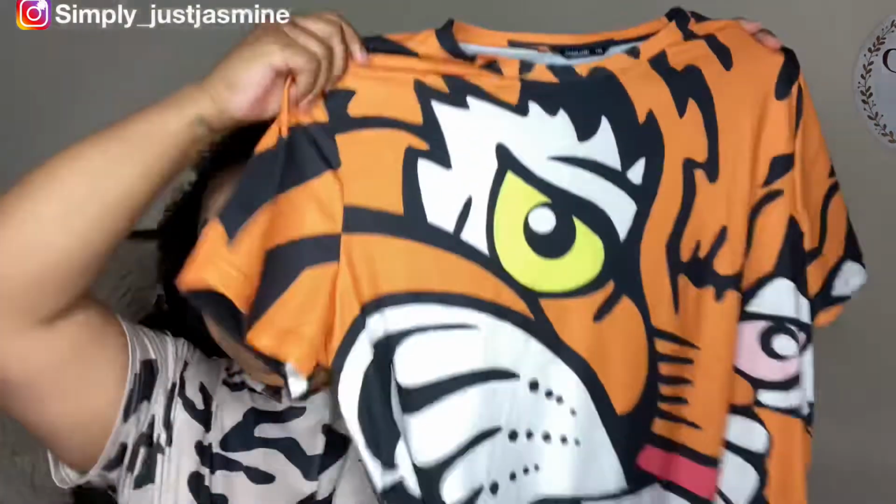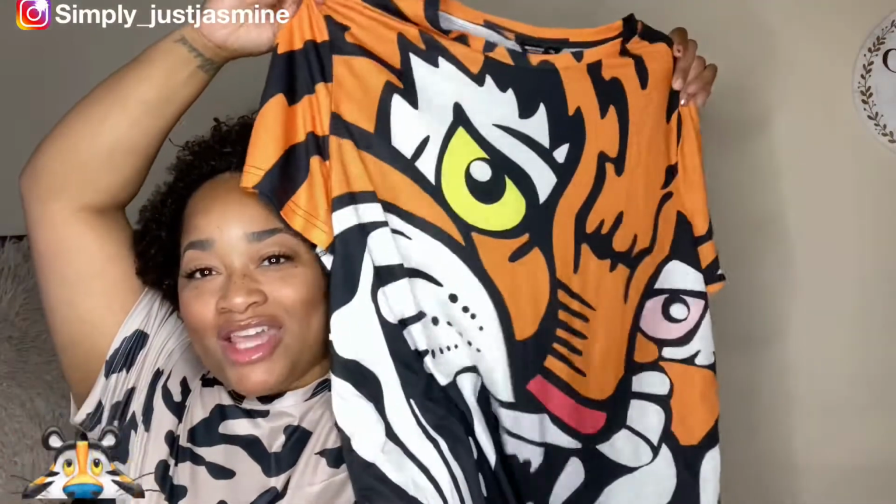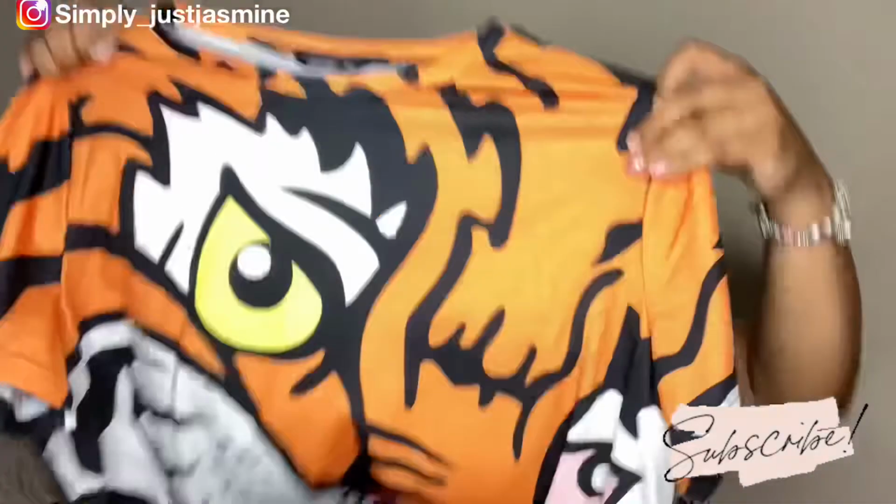This next item is this cool little tiger shirt. I thought it was different. I just like loose t-shirts, you know, when I'm out doing my mom life things. I just want to be comfortable but cute at the same time. So I thought this would be a cute little shirt, a nice little style that I thought would be really cute to wear. It's very loose fitting, which I'm really looking forward to wearing. I want to be comfortable when I'm out with my kids, so this is definitely a cute little top. Definitely a must-have to throw on and just get the day going.